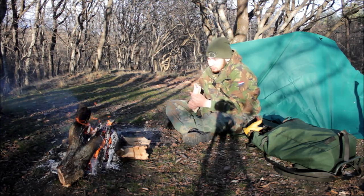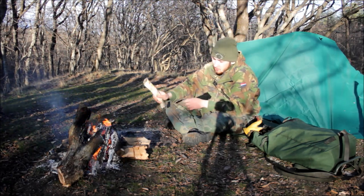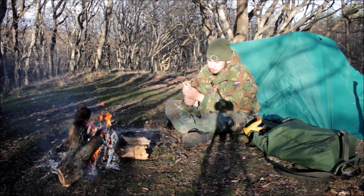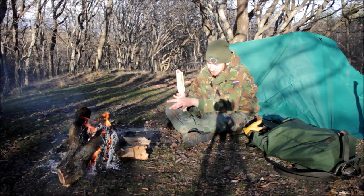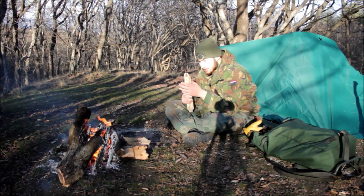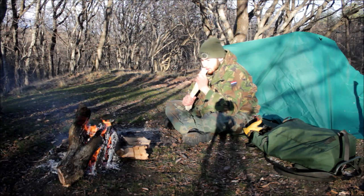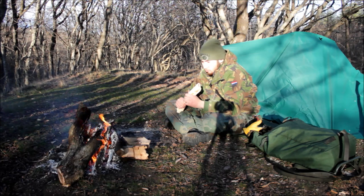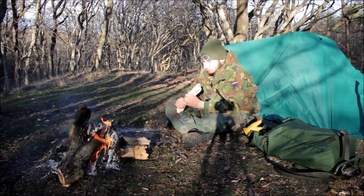Man, it feels great. I wanted to put this on the coals so that the smoked cheese could melt inside, but I'm very hungry and I couldn't wait. Man, it's very delicious.